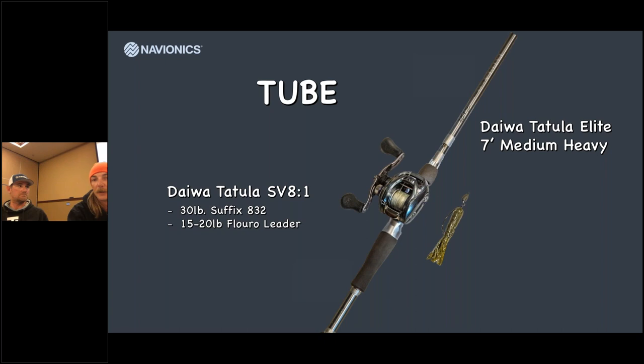The tube can be kind of heavy on its own. It's like a perfect weighted deal. Great under docks too, when they're on Texas rigs. The tubes just get bit since the very beginning.